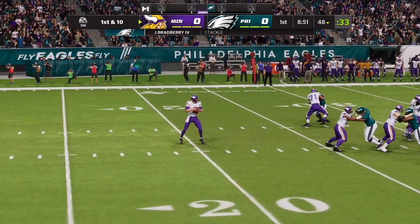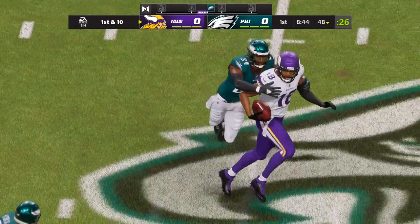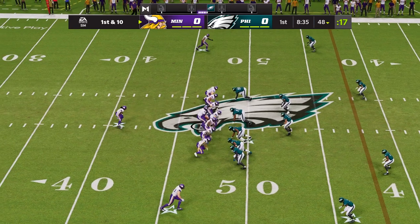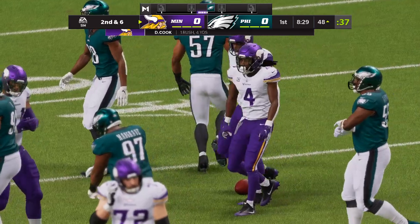Certainly no settling into the drive there. They came right out on the first play and attacked the middle of the field for a big gainer and a first down. So one play, and they're already just shy of midfield. The first carry now for Dalvin Cook. And he'll maneuver his way forward for about 4.